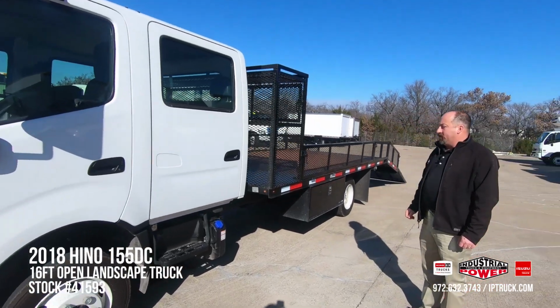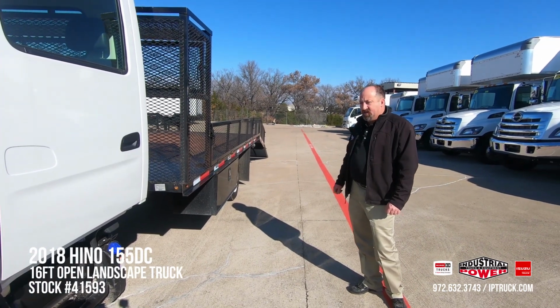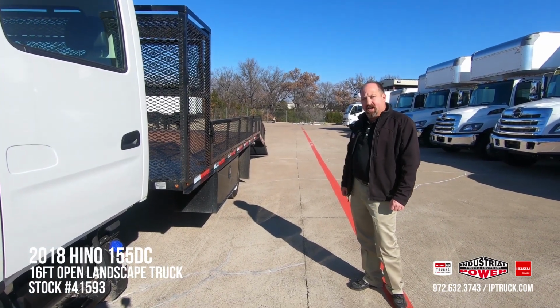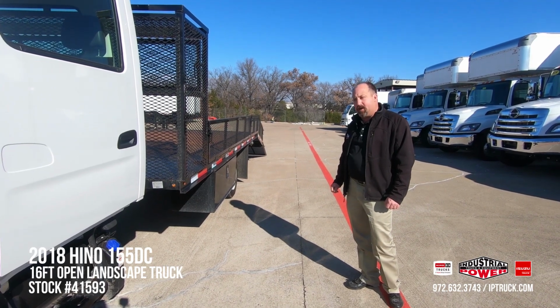As we wrap up the walk around on this truck, I think we've gone over the really high points on the truck and what we do to them to make them really nice. So when you buy these trucks, you know you're getting a really high quality truck from Industrial Power.